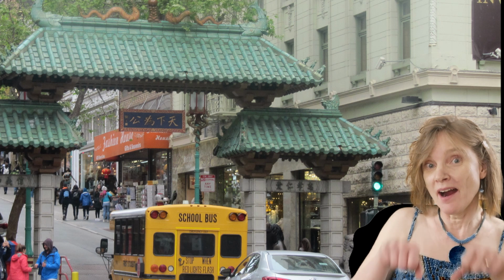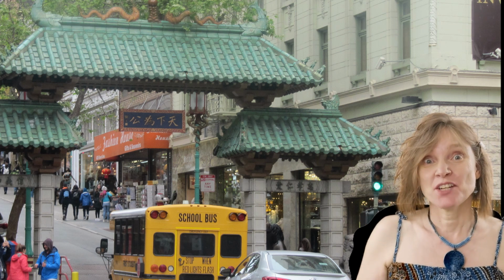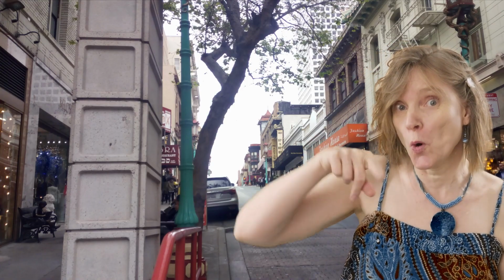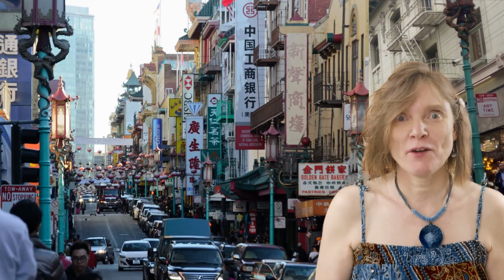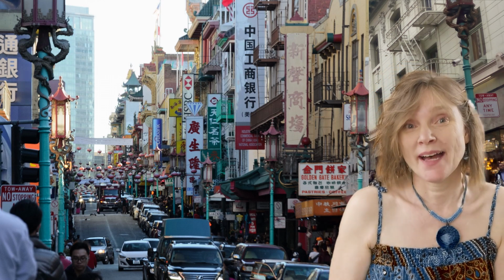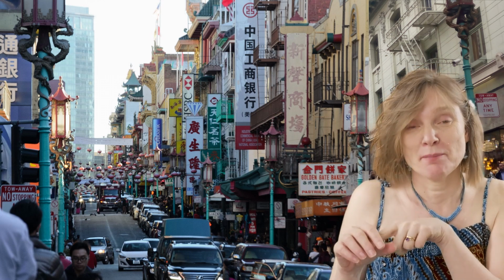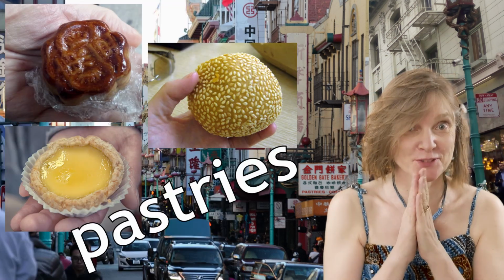So here we are by the Dragon's Gate. It's the entrance to Chinatown. It looks like we need to walk up a hill again. In Chinatown, there are lots of shops and restaurants. You can buy all sorts of things in the shops. You can buy souvenirs and pastries. Good for a snack. In fact, I am getting really hungry.